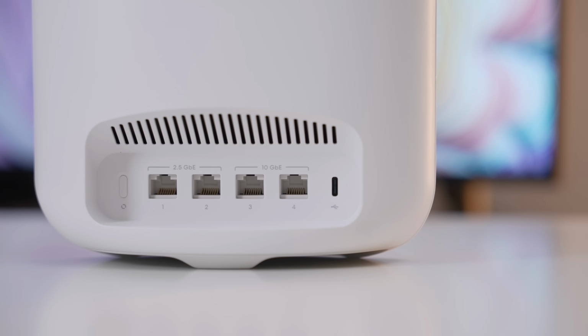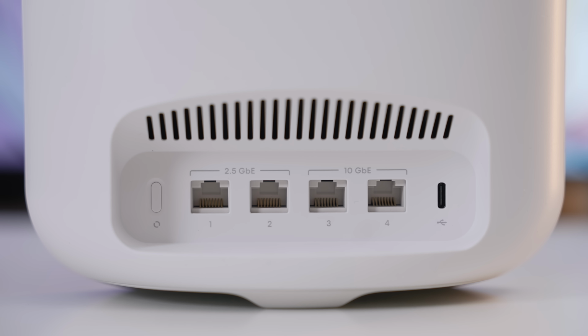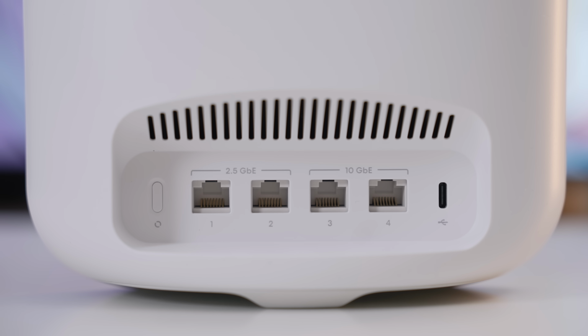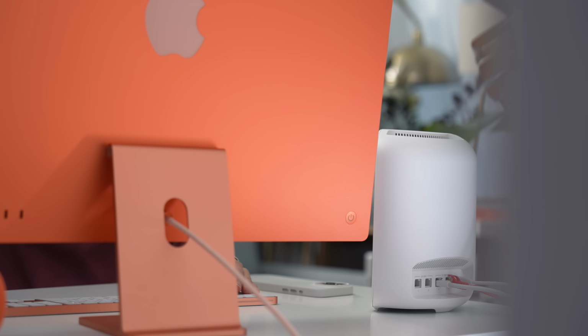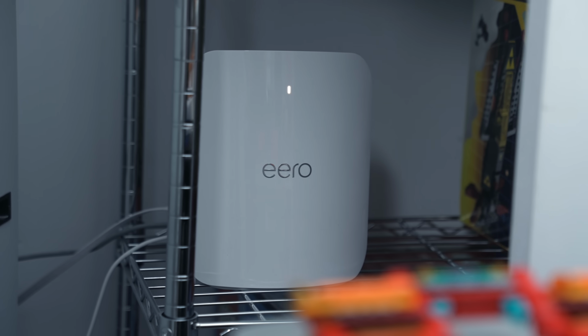There are 4 Ethernet ports in total, to support 10 gigabit Ethernet and to support 2.5 gigabit Ethernet, which is more than enough for my needs and then some. These 2 routers on my mesh network are connected via backhaul using the pre-existing wiring of my apartment. Eero's mesh system is called True Mesh, and it dynamically makes sure that your data is routed through the fastest route possible. It also knows all the devices connected to your network and optimizes for each one.